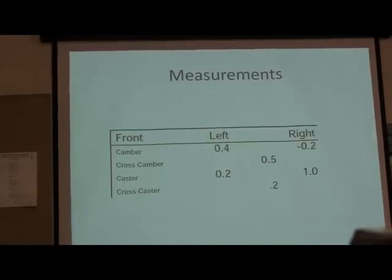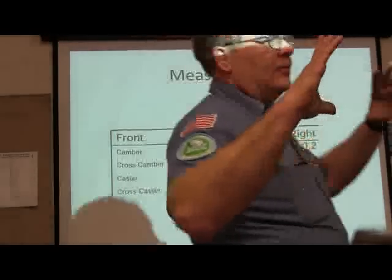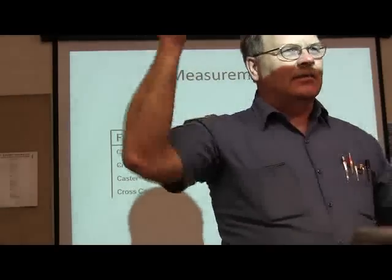All right. You're always going to do caster, camber, and toe, right? And that's typically the order you do it in: caster first, then camber, and then toe. Now everybody remember that little wooden thing over there with a round wheel on it and the little wing nuts in the front end pit?